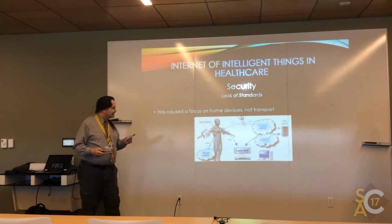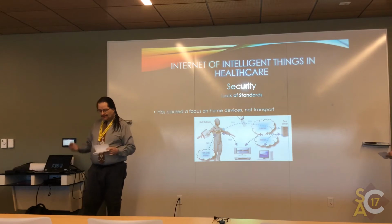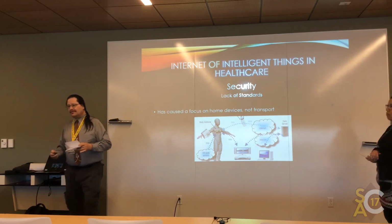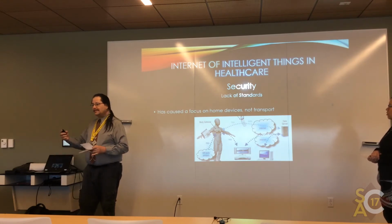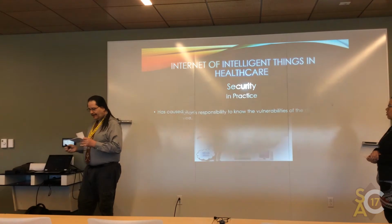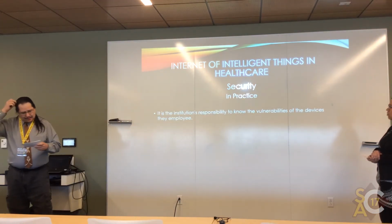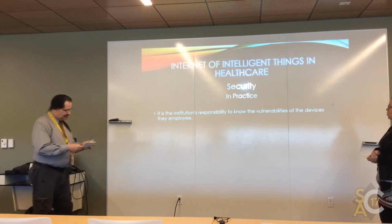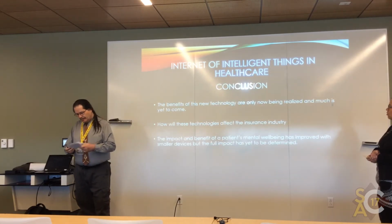There is a complete lack of standards. This has caused home devices to be more prevalent than transport devices. And it's no wonder the industry is focused on home devices, because there are no regulations and there are lots of holes in the access points that the transport vehicles could have. Security, because of the vulnerabilities in these holes, is a concern. It's the institution's responsibility to keep up with the latest security.